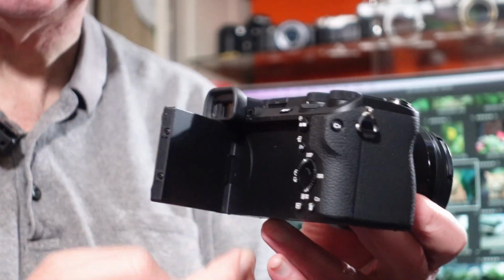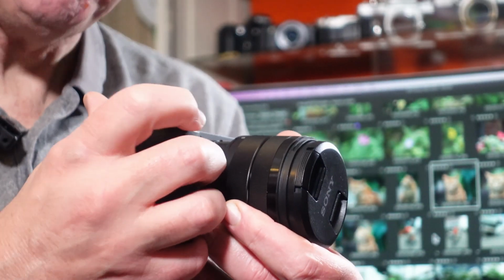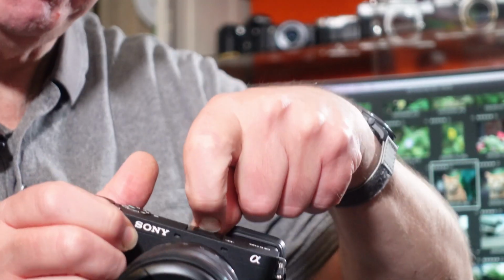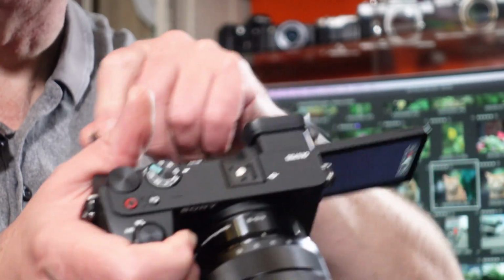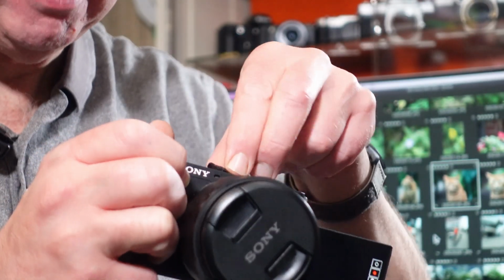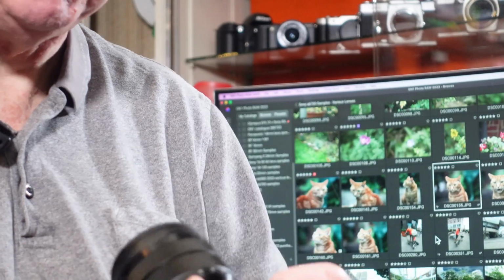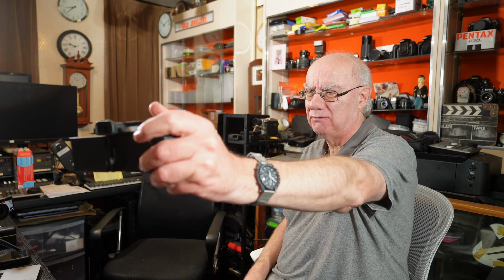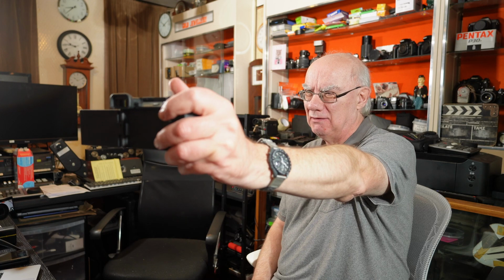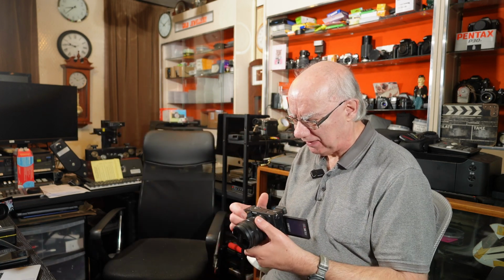So it rotates and articulates, which is absolutely super. Super for video, fantastic for video, because when you are using the multi-interface shoe on the top there, that's not going to block the screen. So, you know, brilliant if you're into vlogging. A nice camera for vlogging because it's got this lovely grip, and that works out really well for vlogging. Although I've got the lens cap on the lens, but yeah, that's a great vlogging scenario because you can see yourself clearly, and it's a really, really nice feature.